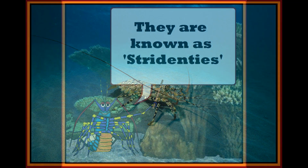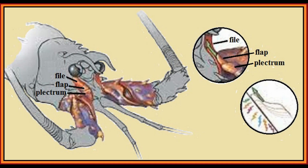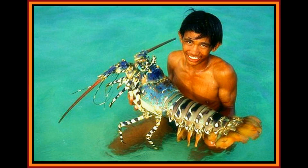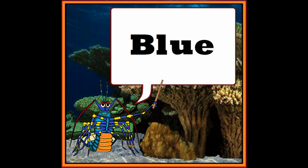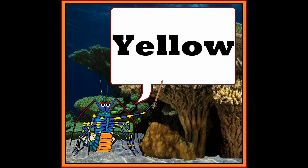The Panulirus ornatus is known as stridentes due to its sound-generating stridulating apparatus at the base of the antennae. If threatened by prey or an aggressive lobster, they rub their antennae against their head, which makes a loud grinding sound. The ornatus is known for its distinctive 7-color exoskeleton. These colors are black, blue, brown, green, orange, white, and yellow.